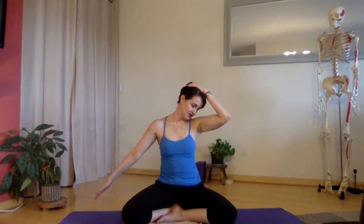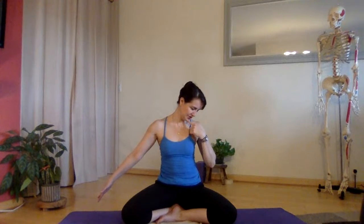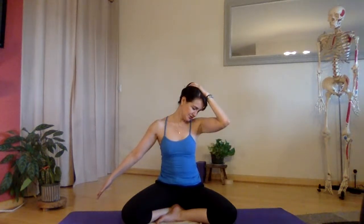We go again ear to shoulder. It's on the same side. And this time we bring our chin toward our collarbone. Same arm out on a diagonal. And this time hand to the top of your head. So chin coming toward your collarbone. This one is usually kind of getting the sweet spot of where we really need it the most.